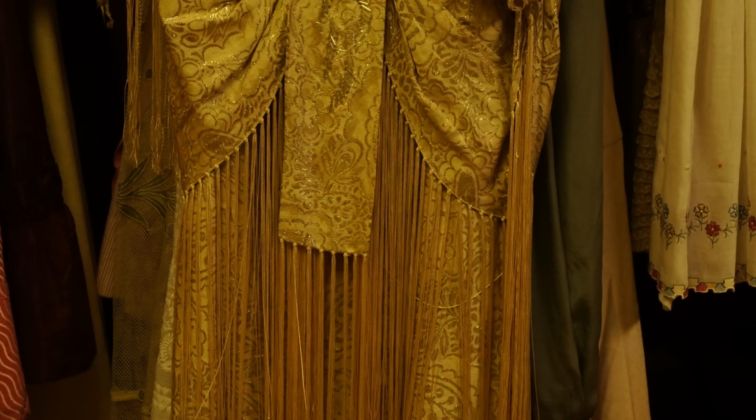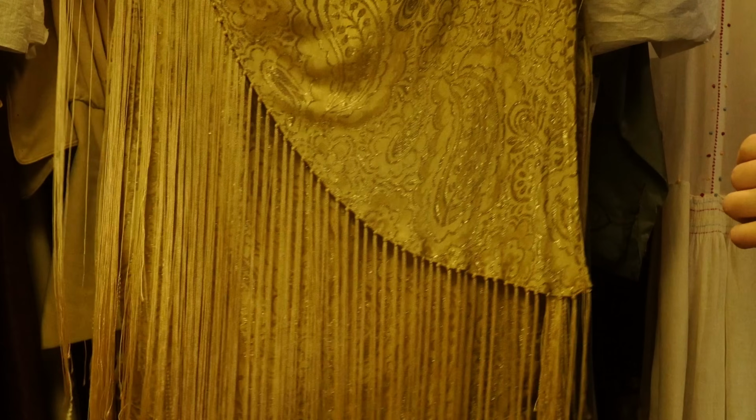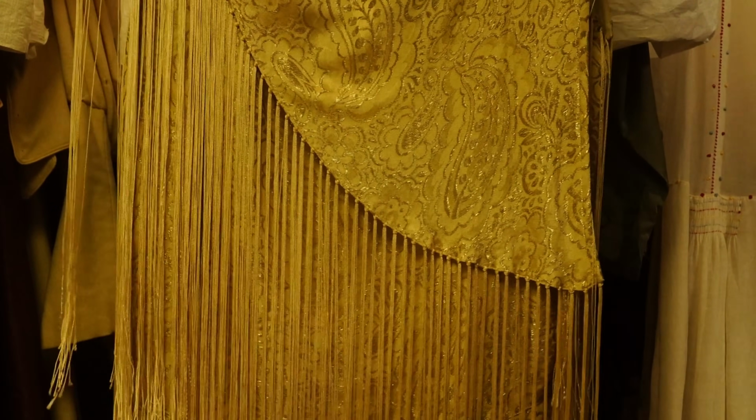And you can see that it's hand knotted, hand stitched, that each individual section has to be done on the gown itself. It's not mass manufactured and just simply stitched on like you will find our modern fringe that when you go to, say, the fabric store and purchase. This is a little bit different, and this is time consuming to make and to care for.